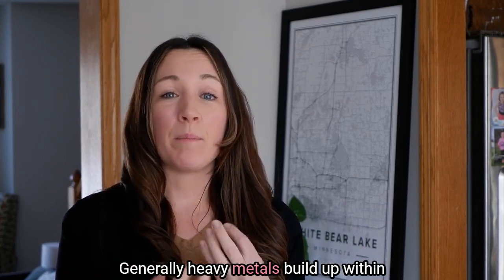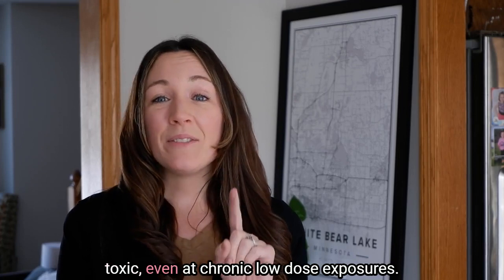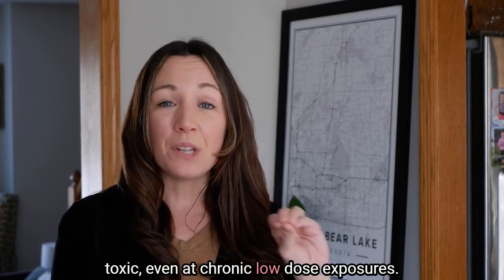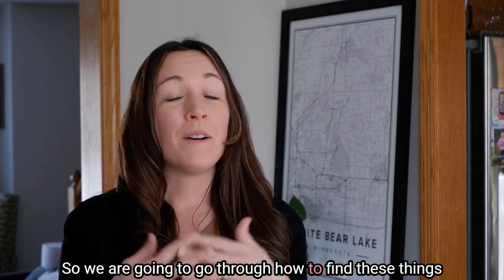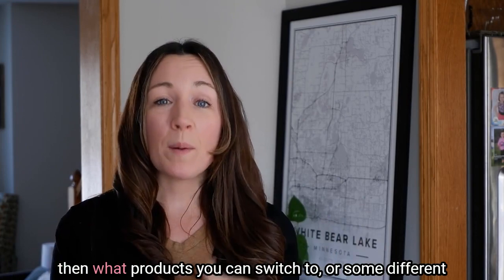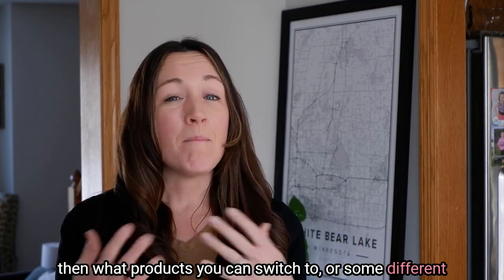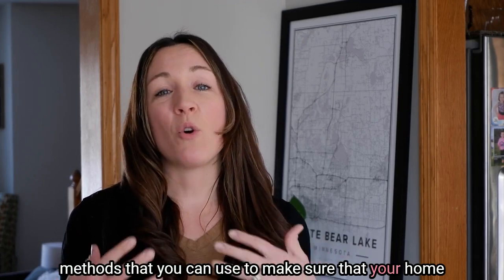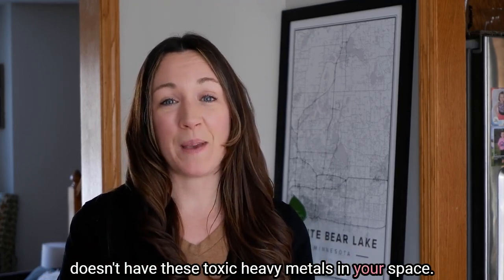Generally, heavy metals build up within our system, and so they can become very toxic even at chronic low dose exposures. So we're going to go through how to find these things in your home and what you should be aware of, and then what products you can switch to or some different methods that you can use to make sure that your home doesn't have these toxic heavy metals in your space.